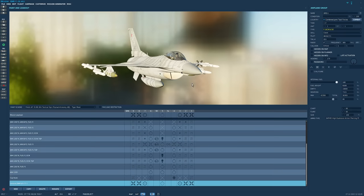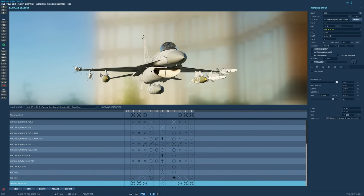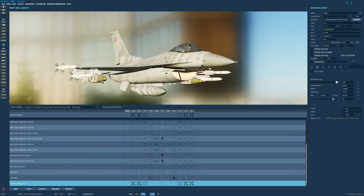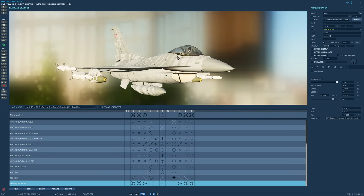These can also carry the JDAM, but the good thing about it is they are designed to have the symbology from scratch to work. So we'll get the guidance symbology for the bombs in our cockpit here, which will help us get the bombs on target.